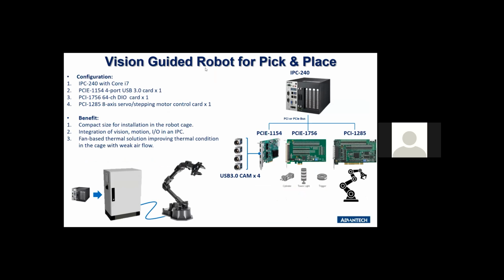Okay, and this one is a vision-guided robot for pick and place. It is a standard vision-guided robotic architecture. The machine vision SI uses a fanless IPC in the cabinet like this one, and the airflow inside it is weak. So this vision-guided robot system is not stable because of a thermal issue on the machine vision controller. And you can see in the market, there are many computer vendors who offer compact size fanless IPC, but there are almost no computer vendors which offer a fan-based compact size computer for machine vision applications like the IPC 200 series.